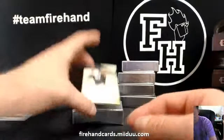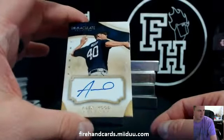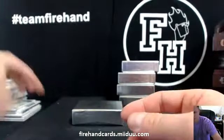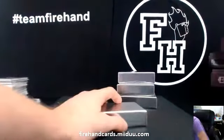And for the Atlanta Braves, Alex Wood. 39 of 99. That's for Zags fans. A lot of Braves coming out. All right, we're halfway home. Box 5.